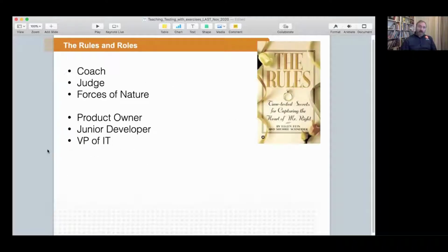Speaking of which, let's talk about the roles. So I'm going to give you some software to test. Here's a web page. I want you to test it. And I can be several roles. First, and Matt, I could be coach, where I'm giving you hints and encouraging you and trying to push you in the right direction without giving you the answer. Or I can be the judge to say what you've done is outside the rules of the simulation.